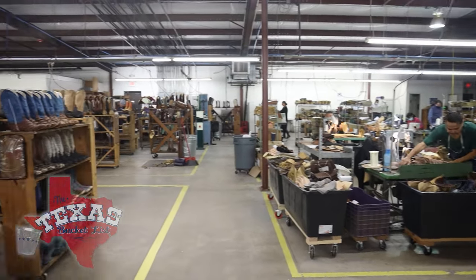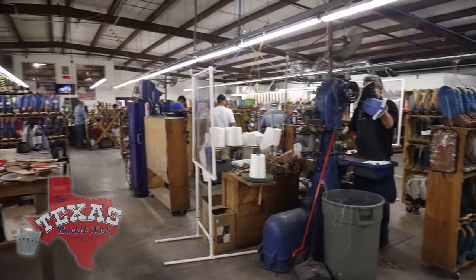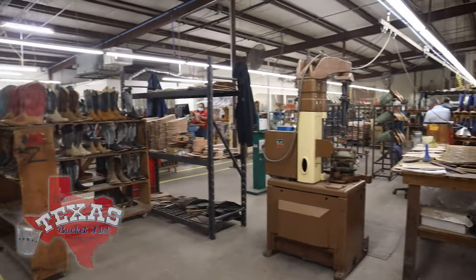Taking a tour of a big boot manufacturing facility in the far south part of our state is a fascinating stop on the Texas Bucket List. I mean, what better way to be Texan than to wear boots that are made in South Texas?